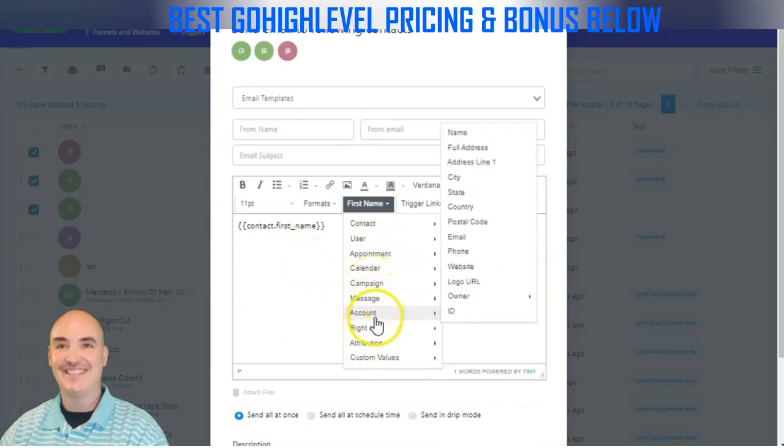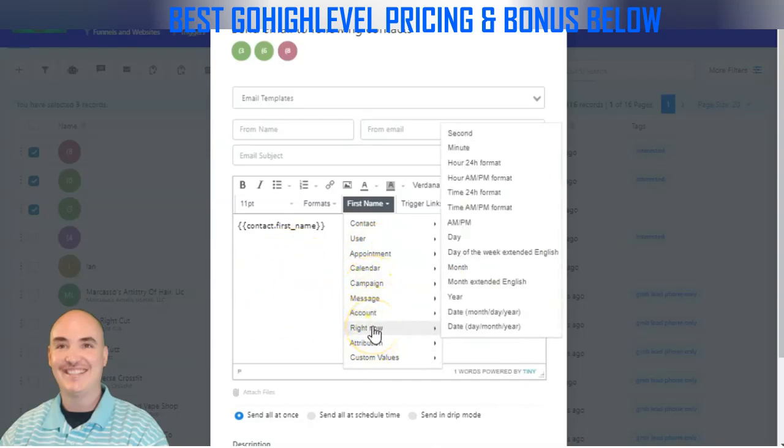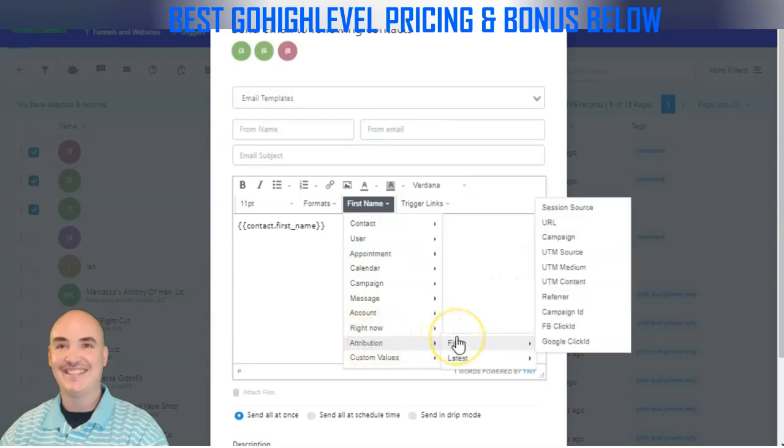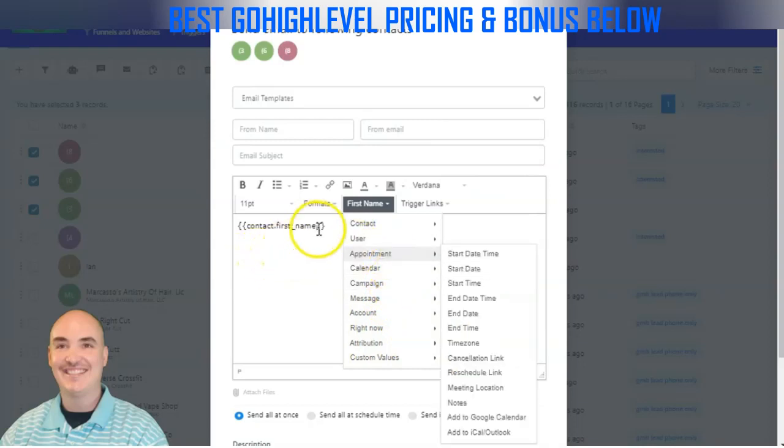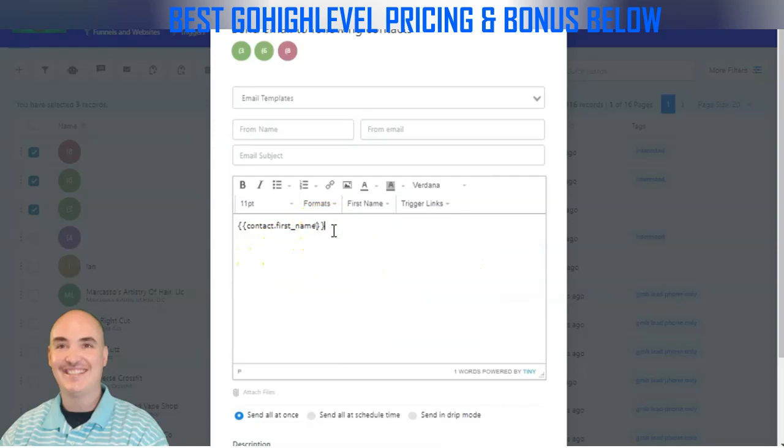Now you can also add the time, so that whenever it sends out, if it's on a drip feed campaign, it will have a different date and time whenever it sends. You can have attributions in here, messages, you can embed messages, you can have your calendar, any of that stuff. So it makes it able to send out customized, personalized emails without spamming, and allows you to have personalized bulk email marketing mail merge.